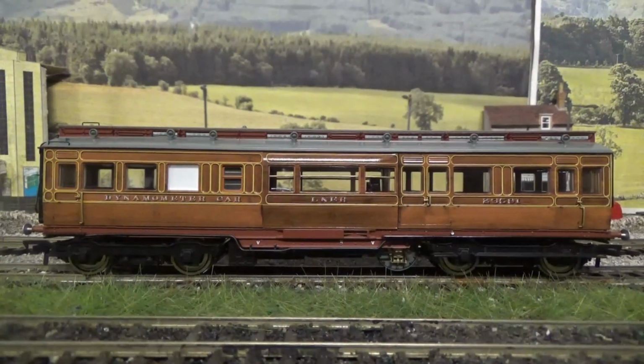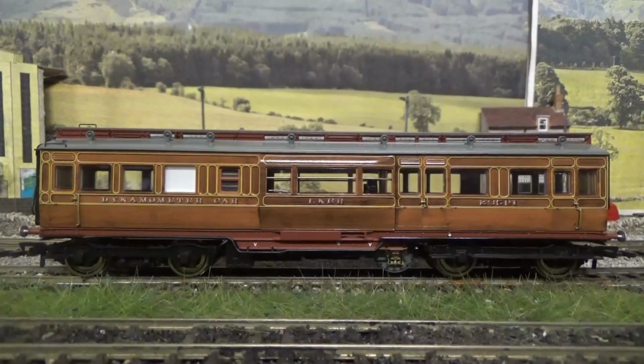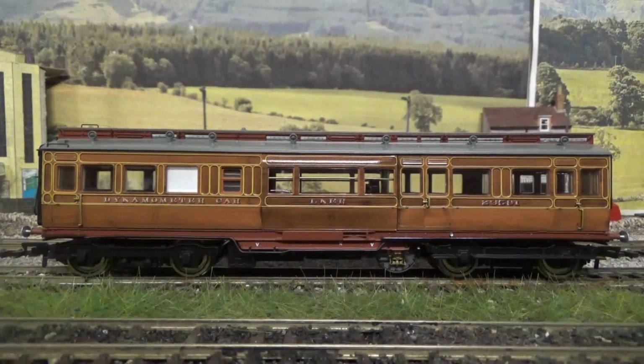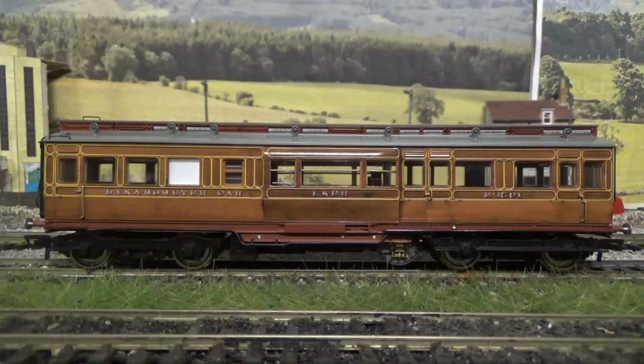And I think the grey roof in particular will go very well with my teak coaches, which also have grey roofs. As I think having a dynamometer car with a white roof for my teaks would look perhaps a bit out of place, maybe.